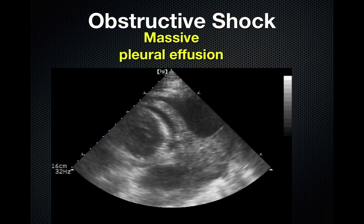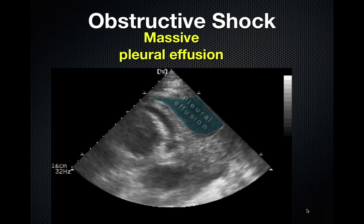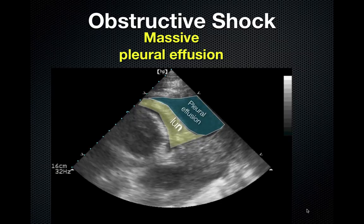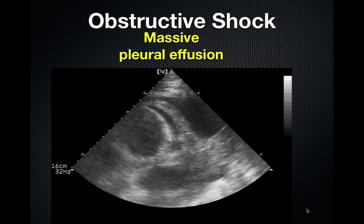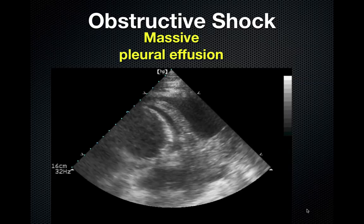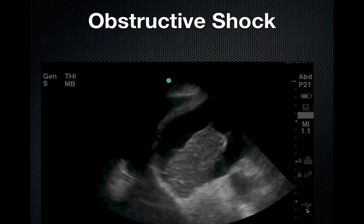Massive pleural effusions can also create shock. Here we have a situation where you have massive pleural effusion compressing the lung against the heart. This is a short axis view of the heart, and the heart is actually on the right side of the thorax, being pushed over so far. So when this patient had their fluid drained, their shock improved.